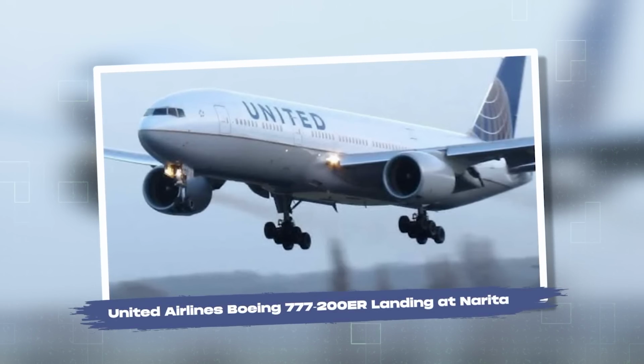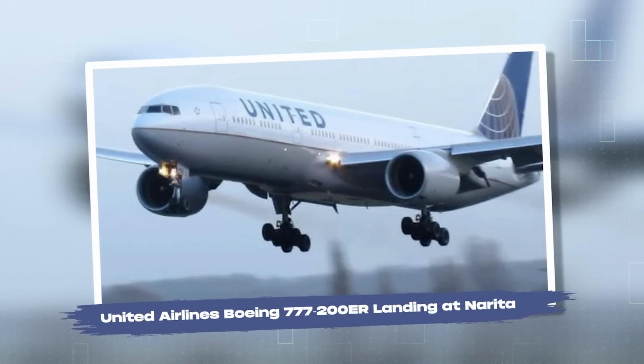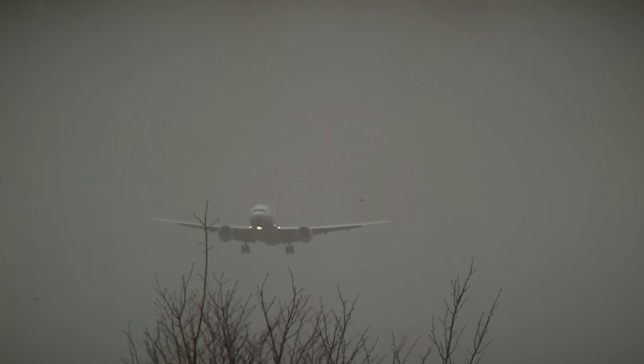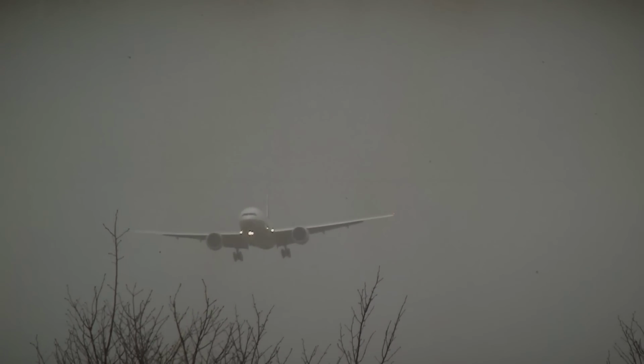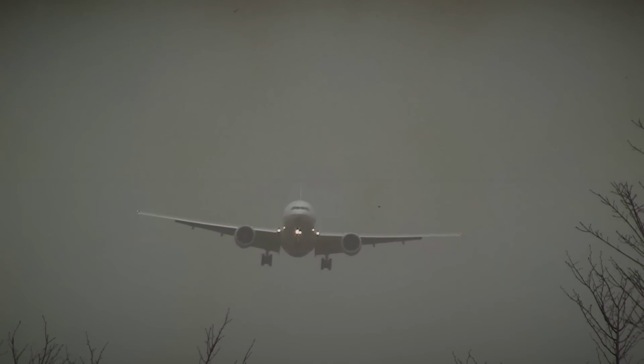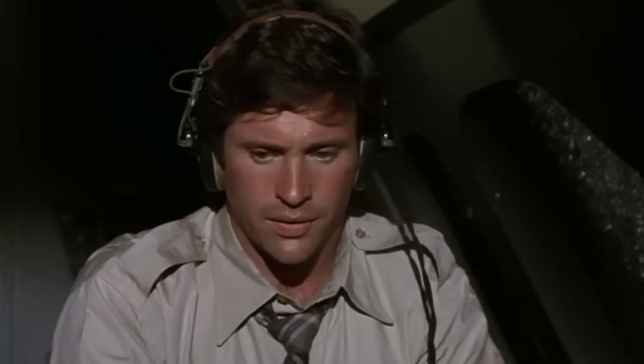United Airlines Boeing 777-200ER landing at Narita. Alright, enough of the model aircraft, we want the good stuff. Hold on tight as the United Airlines Boeing 777-200ER battles strong crosswinds during landing at Narita International Airport. The pilot's skills are truly put to the test as they navigate the challenging winds and stormy conditions.